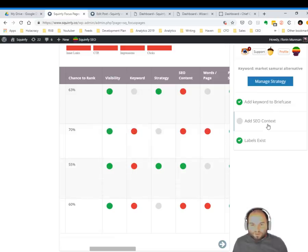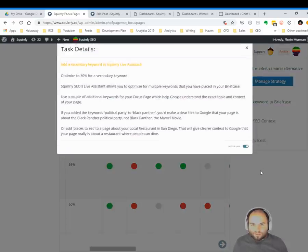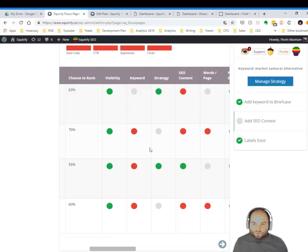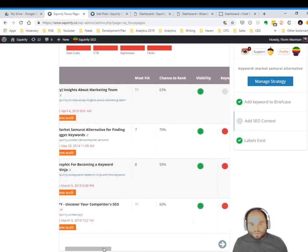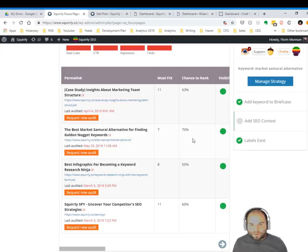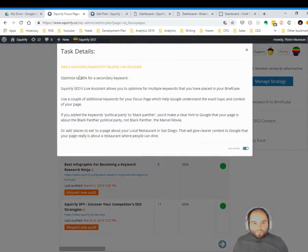And SEO context. So this page doesn't have SEO context, and you can see that here. You need to add a secondary keyword inside Squirrly SEO Live Assistant in order to do that, and you need to manage your strategy. So if you don't know how to add SEO context, go to Manage Strategy and start building SEO context for this page. So in this case, market samurai alternative, which is the keyword, I should add SEO context by optimizing to 30% for a secondary keyword, at least one secondary keyword.